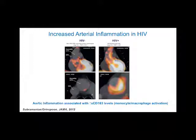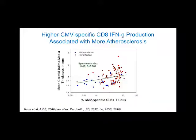This means more inflammation. And there was also an association between aortic inflammation and CD163, which is a marker of monocyte activation that again has been associated with CMV. So in this study they don't directly blame CMV for inflammation, but there is evidence that CMV might mediate some of what they have seen here.